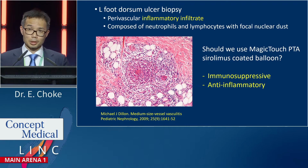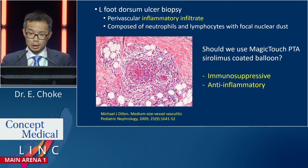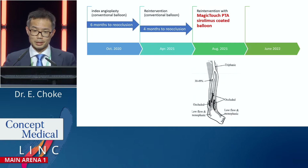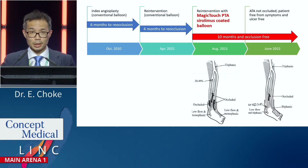So at that stage, in the third angioplasty, we considered whether to use the Magic Touch sirolimus-coated balloon because of its immunosuppressive and also anti-inflammatory properties. So this was discussed with her. This was completely outside of instructions for use, but this was in extremis and fairly exceptional circumstances. So in the third angioplasty, she was re-intervened with the Magic Touch sirolimus-coated balloon. And I'm pleased to say that 10 months on, she remained occlusion-free.